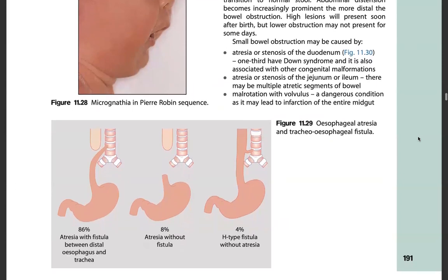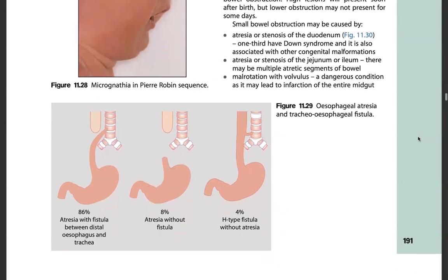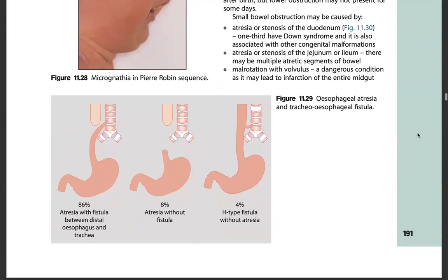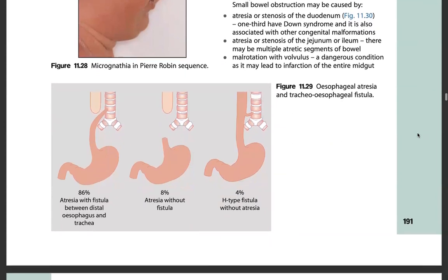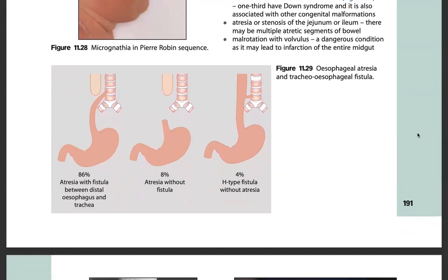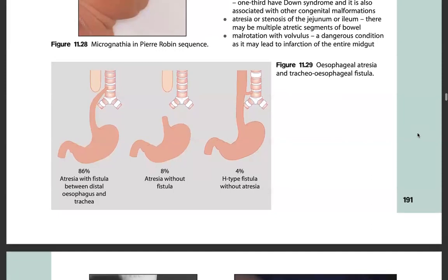Small bowel obstruction may be caused by atresia or stenosis of the duodenum. One-third have Down syndrome. It is also associated with other congenital malformations, atresia and stenosis of the jejunum and ileum. There may be multiple atretic segments of bowel. Malrotation with volvulus is a dangerous condition as it may lead to infarction of the entire gut.